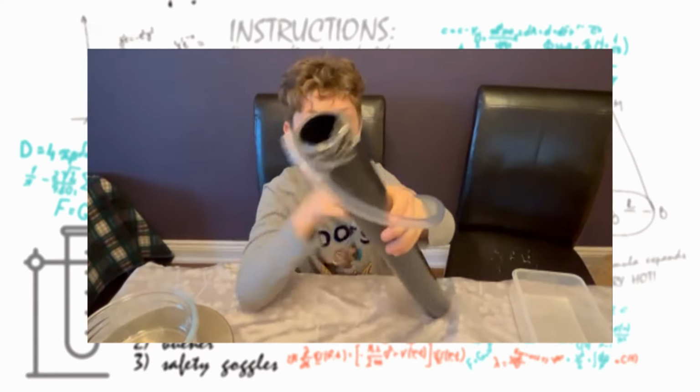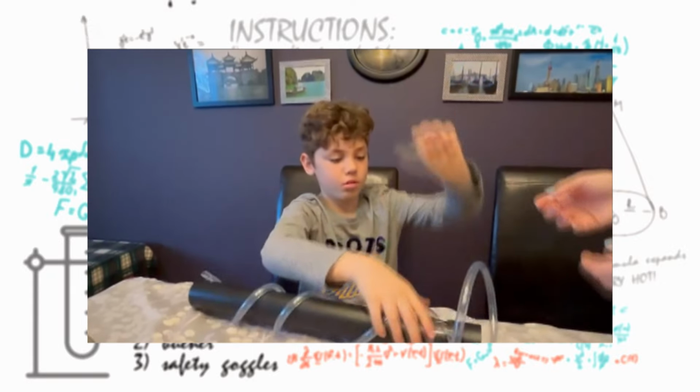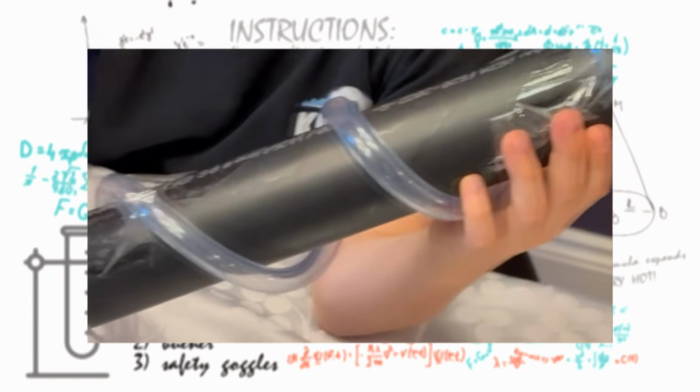Understanding the principles of physics allows us to create amazing feats of human engineering, like the Erie Canal and the Lockport locks.